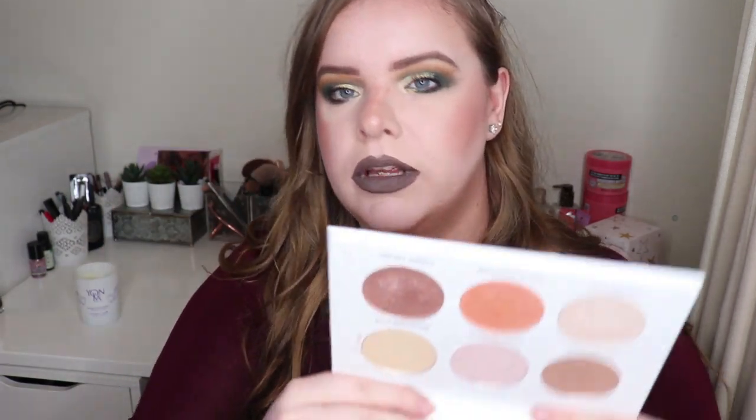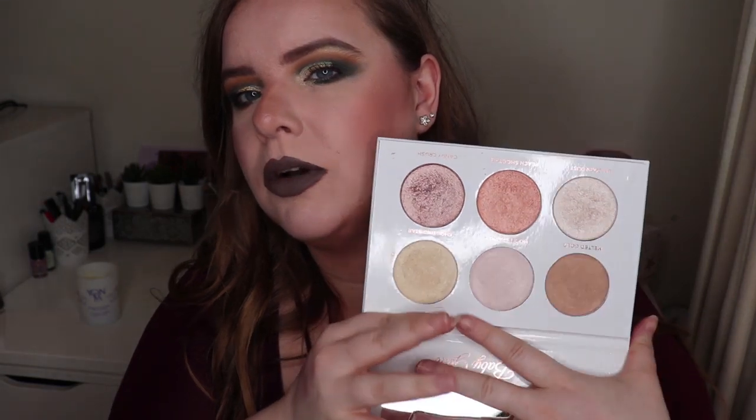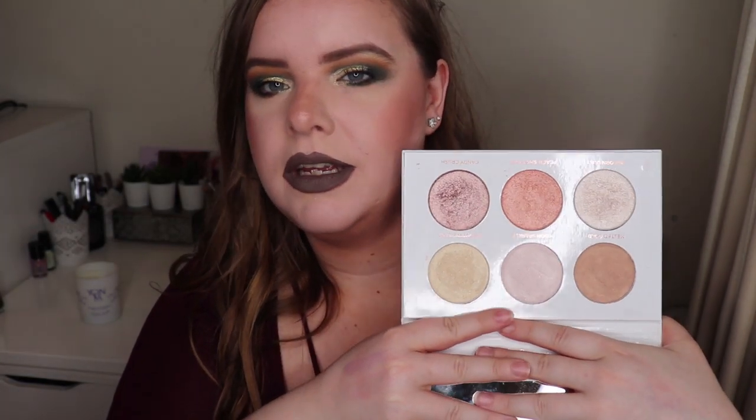So the first thing I rolled in is this So Sue Me, which is Suzanne Jackson. She is an Irish vlogger. It's a highlighting kit with iridescent shimmers. It says 6, not 8. There's 3 baked powders and 3 like none. So 3 of them are really intense and 3 of them are quite natural. Here they are. My goal is just to use them as I said.